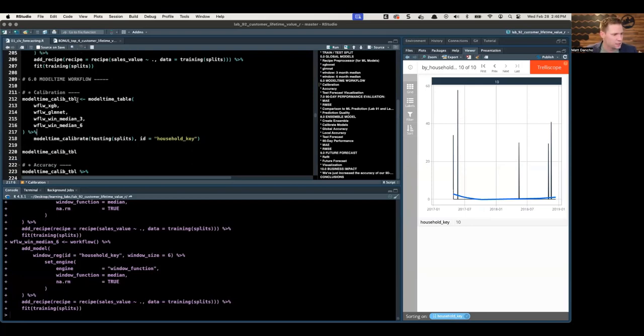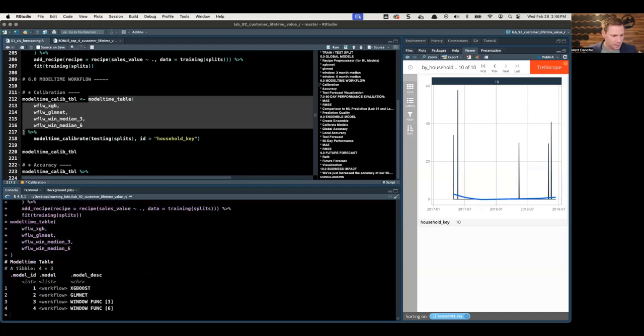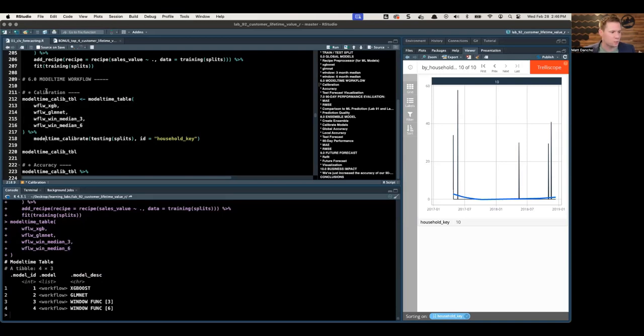Okay, so we're going to do what's called the modeltime workflow. And what modeltime does is it's kind of like a layer on top of tidymodels. So once you have some tidymodels developed, you can put them into this modeltime table, and it really just kind of organizes it for us. But it allows us to walk through a forecasting workflow. So the forecasting workflow starts with this concept called calibration.